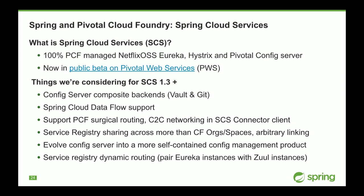is the dynamic routing for the service registry, where we might look at auto-provisioning and pairing Zuul instances for your Eureka instances, so you can do things like content-based routing, and that would be the foundation of an insane amount of other features, things like canary deploys and stuff like that. Although some aspects of that are already supported, of course, in Pivotal Cloud Foundry. But that's basically, as you can see, a pretty vibrant and exciting roadmap for Spring Cloud Services. And we think this is pretty unique in the market. So we're looking to hear from you.